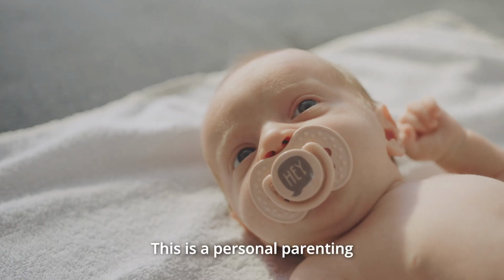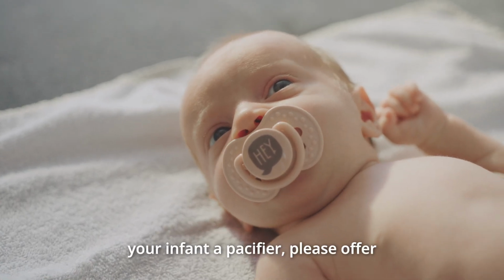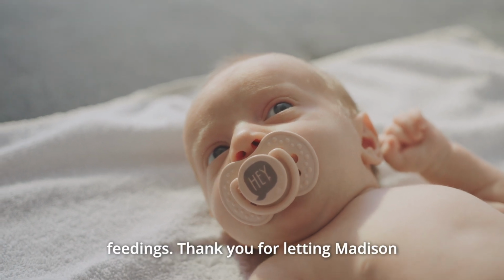Pacifiers. This is a personal parenting choice. If you choose to offer your infant a pacifier, please offer after feedings.